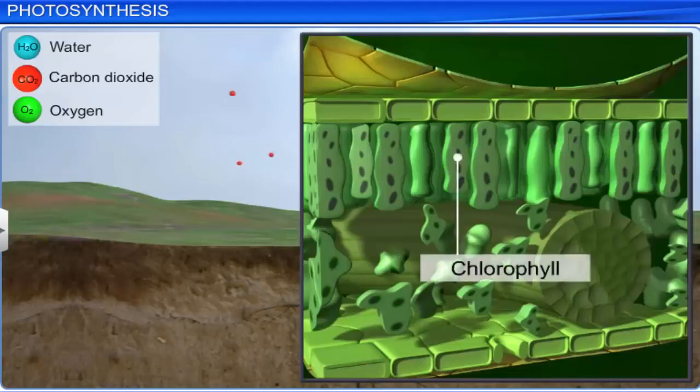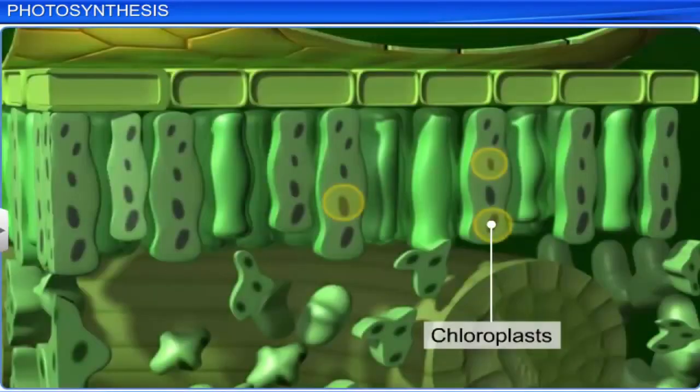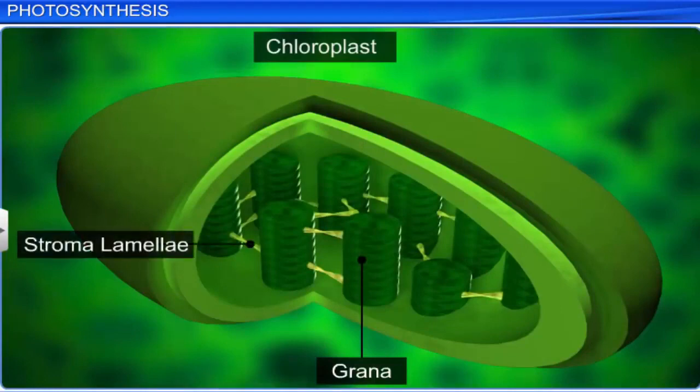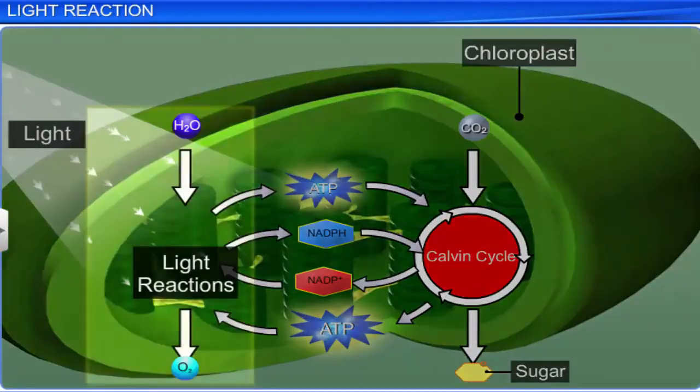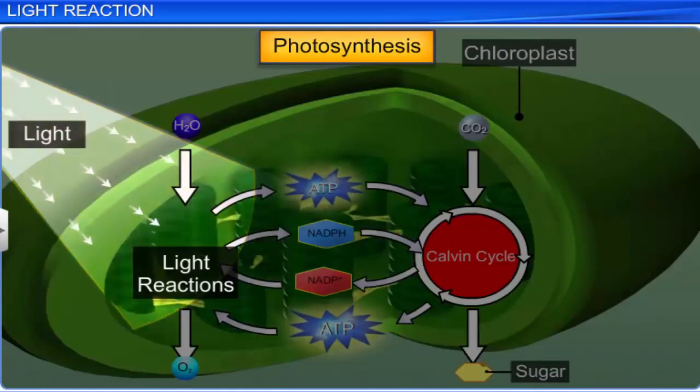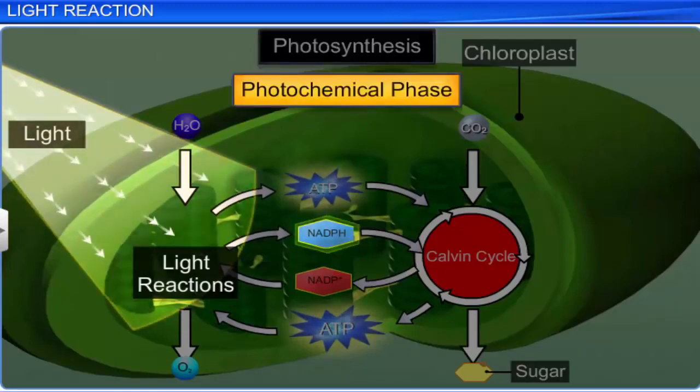Photosynthesis takes place in the chlorophyll pigments of the green leaves and stem. In the mesophyll cells, they align themselves near the walls to obtain maximum sunlight. The chloroplast consists of grana, stroma lamellae, and fluid stroma. Light reactions take place during the first stage of photosynthesis. During this stage, light energy is converted into chemical energy in the form of ATP and NADPH, and hence it is also called the photochemical phase.